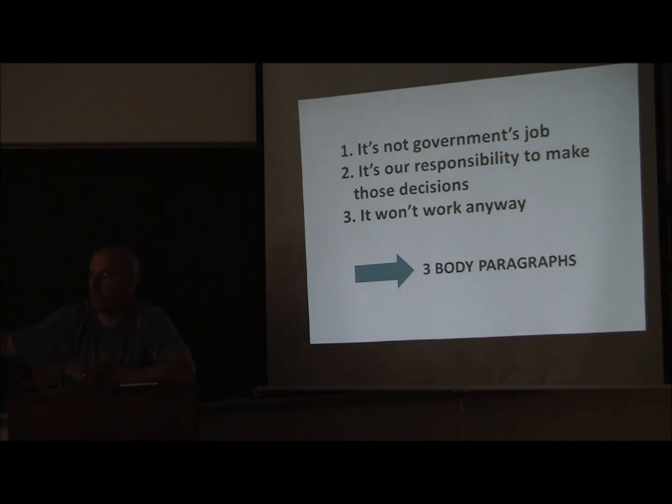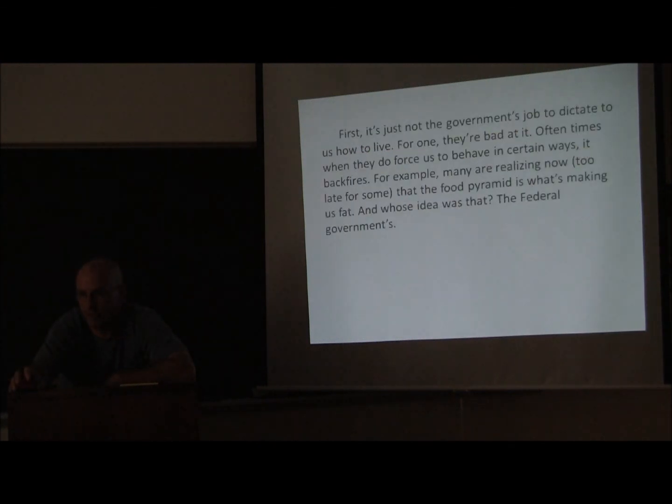So you could write a paragraph if you can't come up with a third, if you want to use it as the fourth. Okay, here's the first paragraph. This is the first body paragraph. So this is argument number 1.